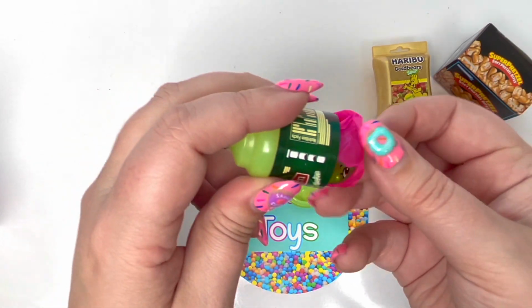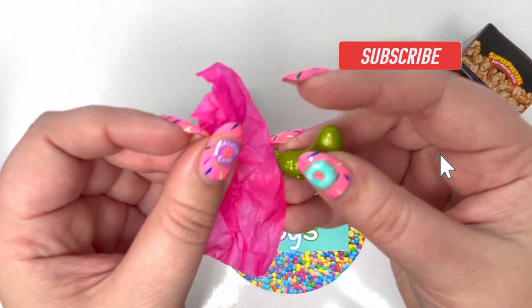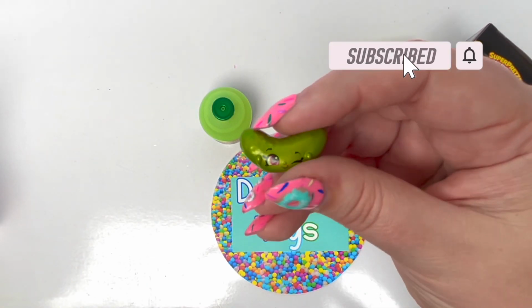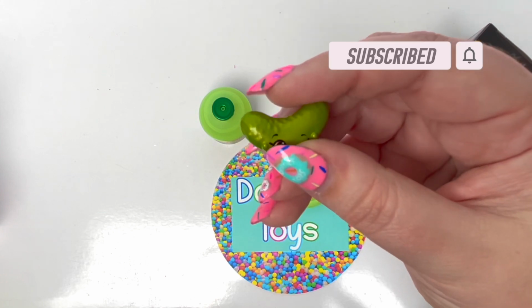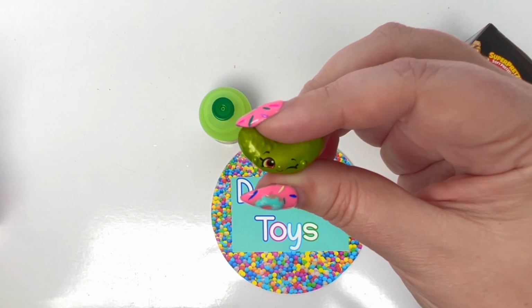And also we wanna see if we're gonna get another one of those limited edition pieces. And here's our little pickle. This little pickle is so stinking cute. It's got a little winky face. I love it so much.